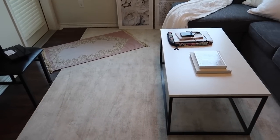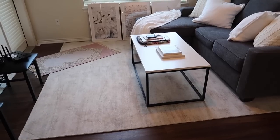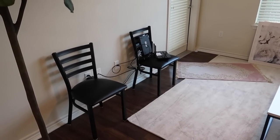And then this is the rug, which I love this rug so much. I also have this one for the bedroom. I told you guys I have my TV stand coming, or it's here. I just need to put it together.